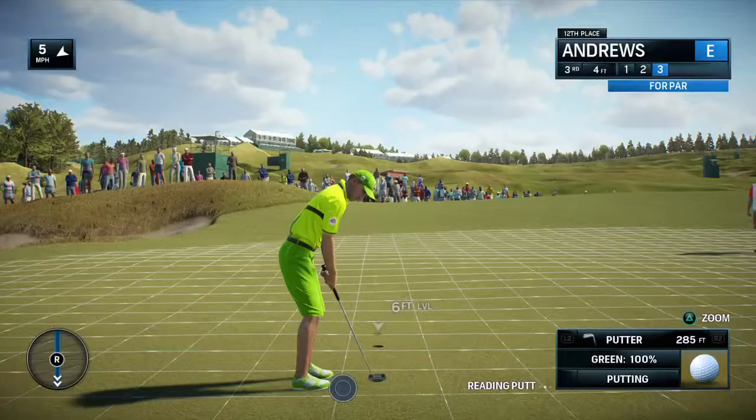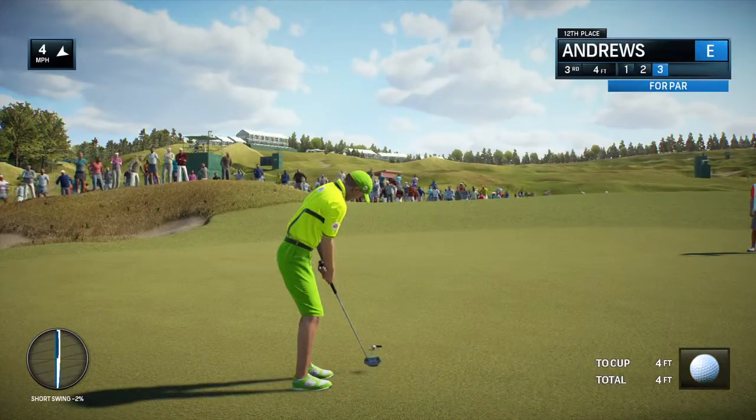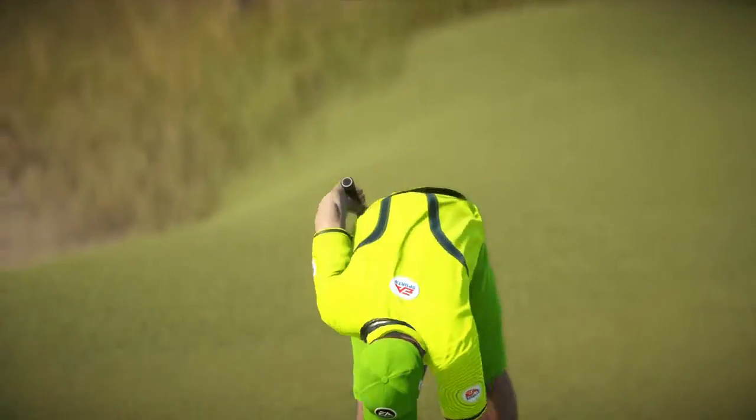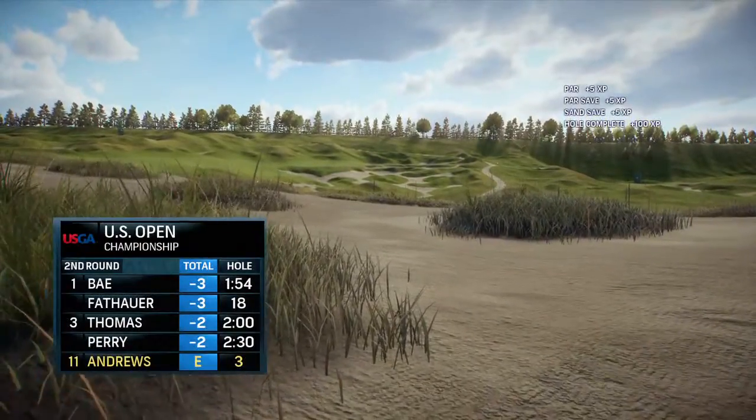Okay, good shot on the dance floor. And getting ready for the putt. He takes care of business there.